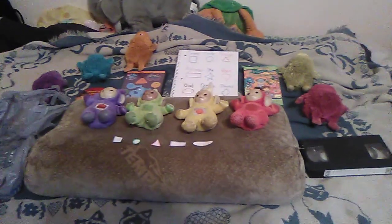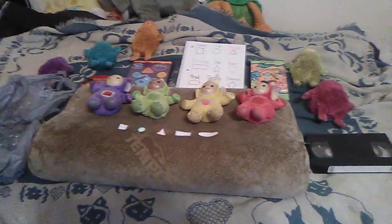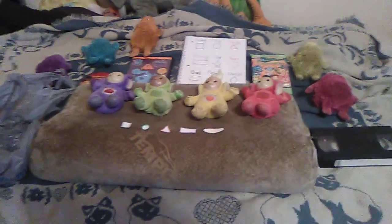Now that I am fully recovered from doing today's episode of William Weyser's Childhood Fears, and by fully I mean mostly, now it's time for me to start Teletubbies Shape Week.